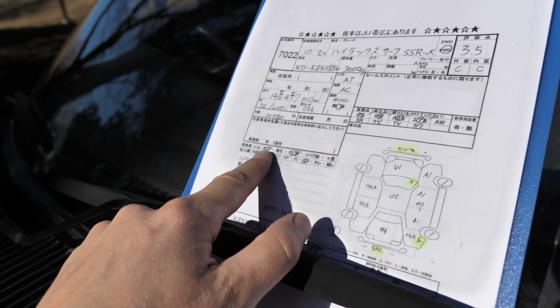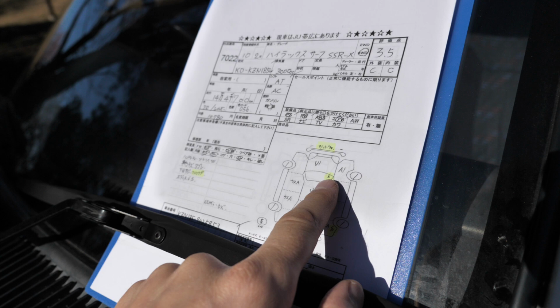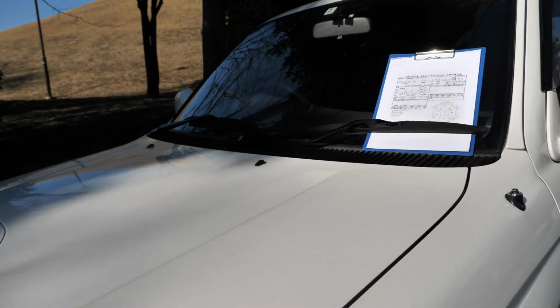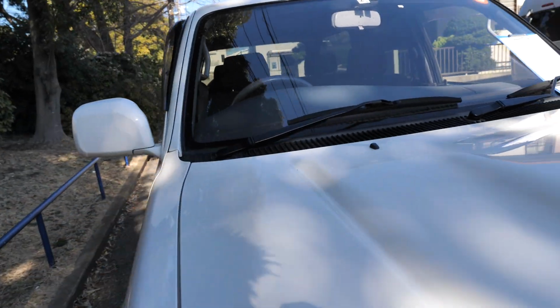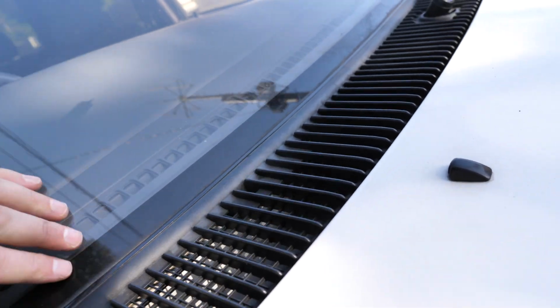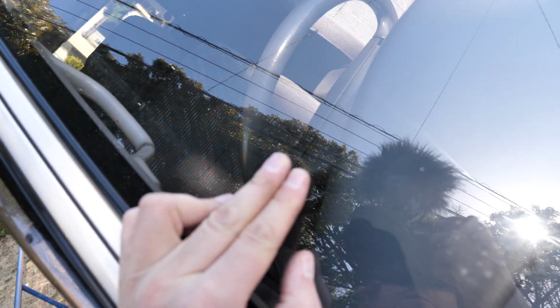So the report here says windshield scratched and cracked. I couldn't find the crack. Now this diagram here should show you roughly where the crack is on the windshield. So it should be somewhere around here, but I'm not seeing any crack. Now I did find a rock chip right here, but I don't think that's what they were talking about. And I still don't see any crack there.